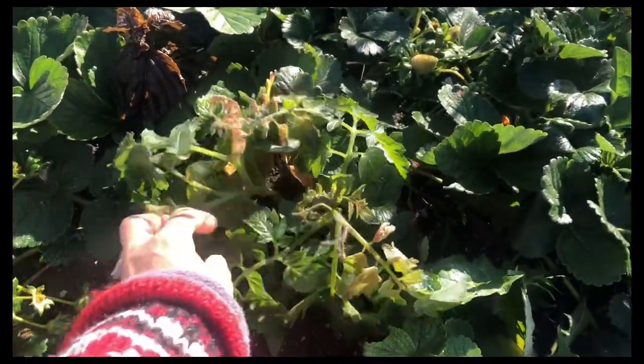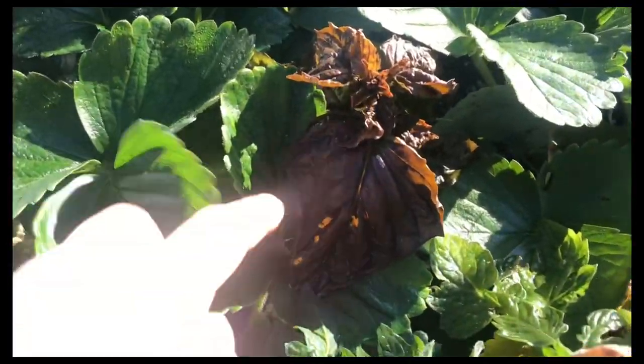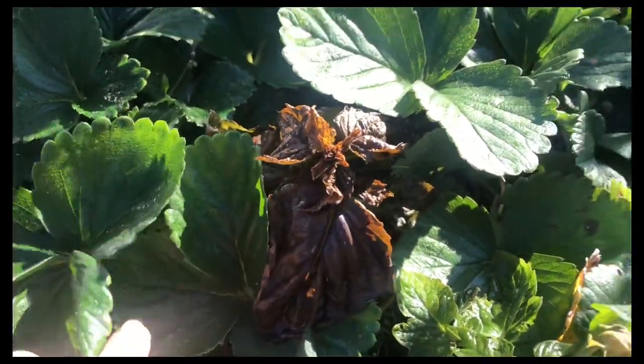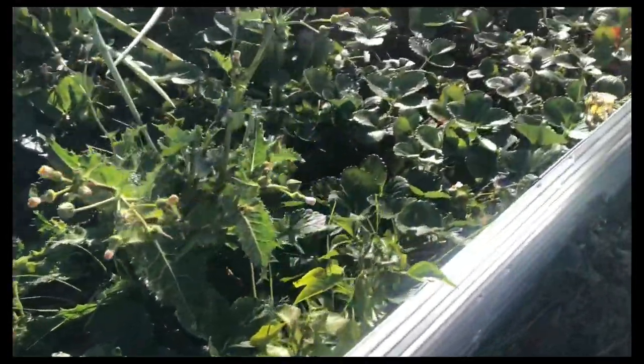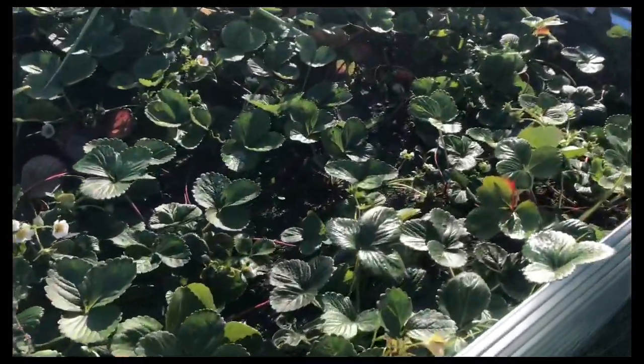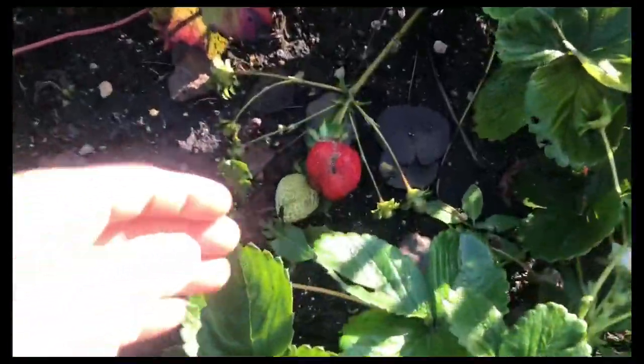So these little bit of tomato plants, definitely dead. Basil, I'm thinking he's dead. What do you think? Strawberry patch is fine, guys. It looks amazing. As a matter of fact, let me just get over here. Check out this strawberry.